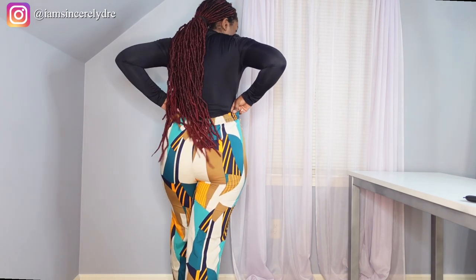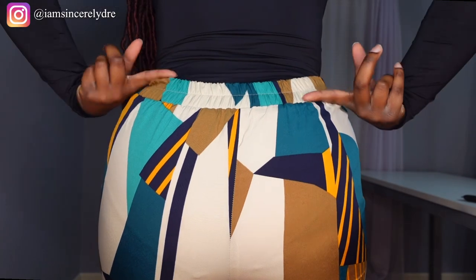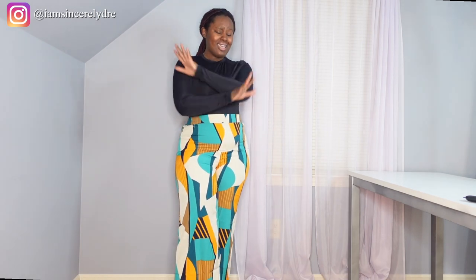Because this has that scrunch, I won't have to worry about that. But if you're looking here on the back, it comes all the way down. So if I were to stick with this one, I would only be able to wear it with a bodysuit. If I tried to wear a regular shirt with it, once I sit down, it would be a little too risky. It would possibly show my undergarments, or there might be extra space. I don't have time for that.